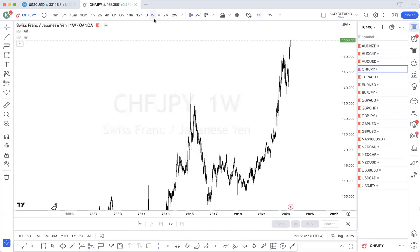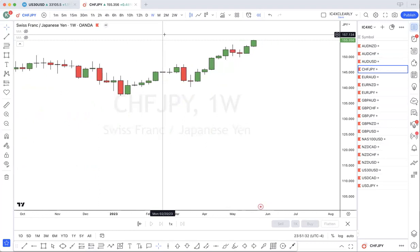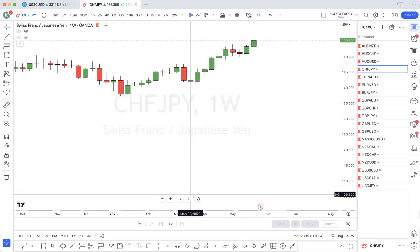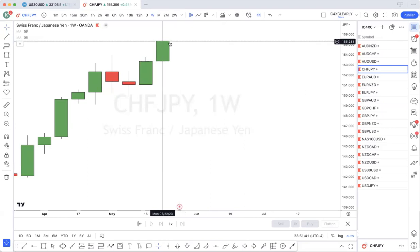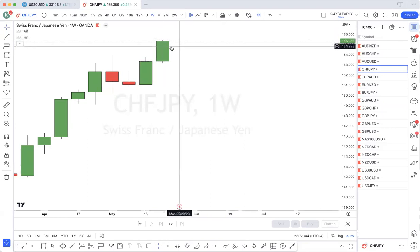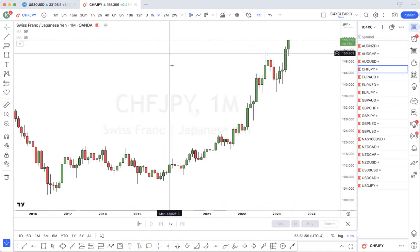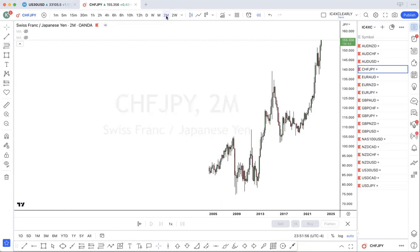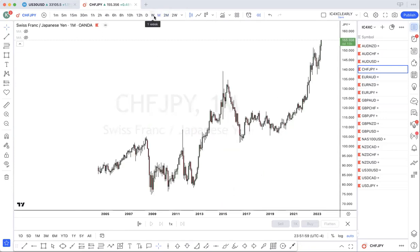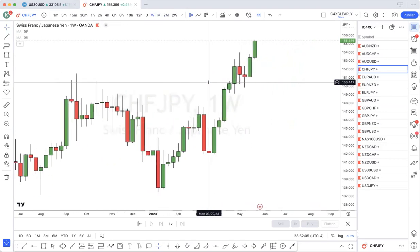Chef JPY, we have a, I think this was a God's plan pair because there is very little wick left on this candle. There's very little wick on this candle. If I look to my left, let's see what's on the monthly. There is nothing. 2 months, nothing. So there's nothing to the left. So we have nothing to gauge where price may come and react to.